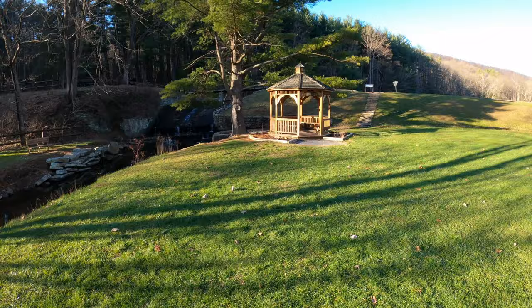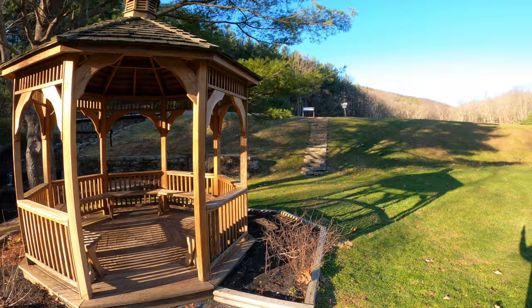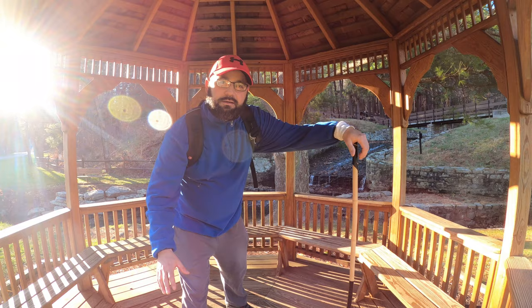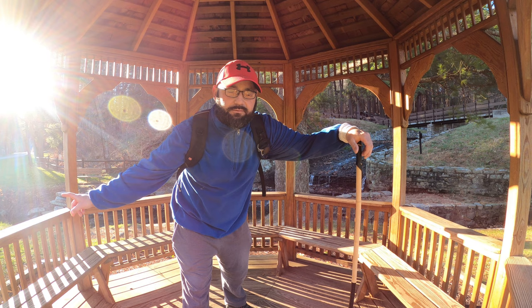We got this nice little gazebo here. It looks like it was recently built, and we're right below the lake. The lake is right up that way. We're gonna check that out in a moment. Now, just in case you were curious, it cost $29.50 to rent the campsite for the night, and it's on the honor system. The park office is closed.